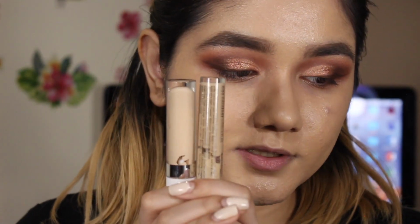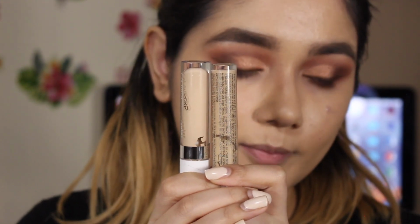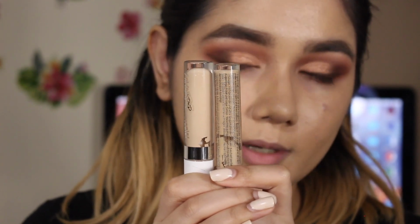I just want to show you guys my Catrice one, which is kind of like a true yellow undertone. And the ColourPop one, you can probably see, is a lot more neutral. I would have liked to buy this after the whole shade expansion thing, but I got it right before they announced that, but that's okay. We're gonna still test it out anyways.